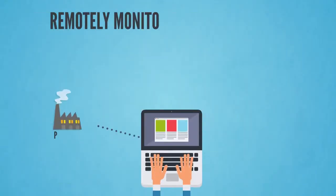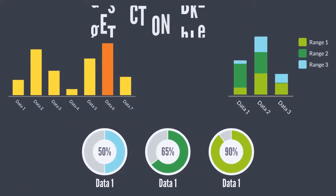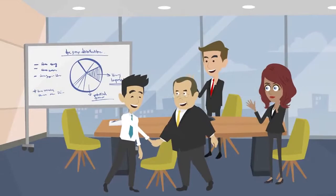Our client can now remotely monitor all their sites in different countries using our solution and get actionable data that drives faster and better decision-making.